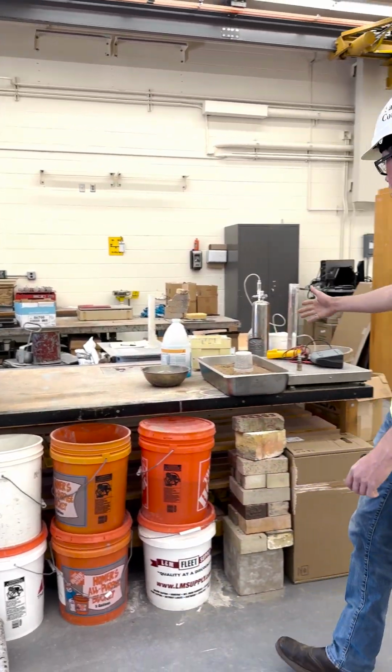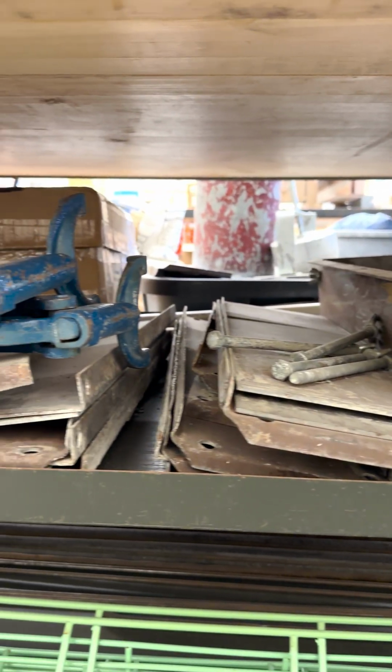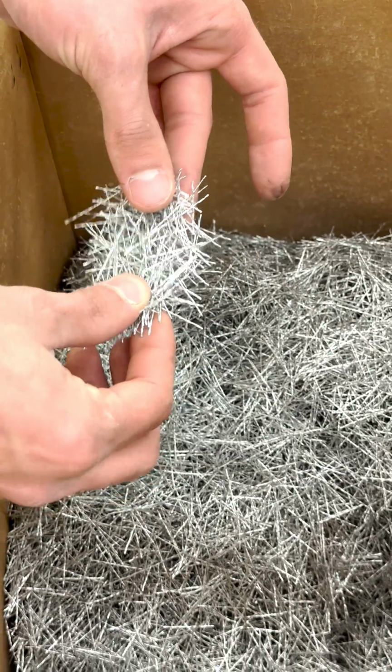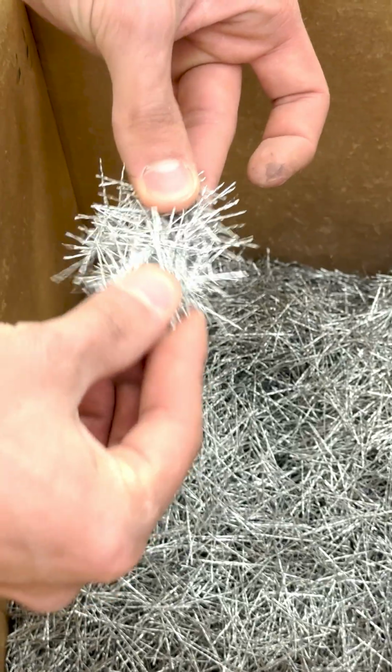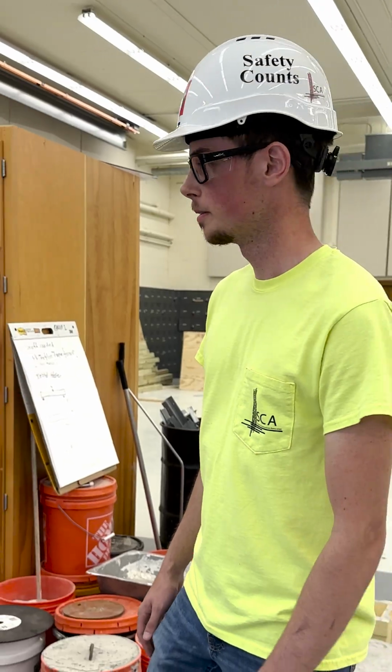The rest of this space is used for designing the concrete as well as storing admixtures. So we use a lot of really different cool materials to put in our concrete to see how it affects it on the job site and how it affects the overall design.